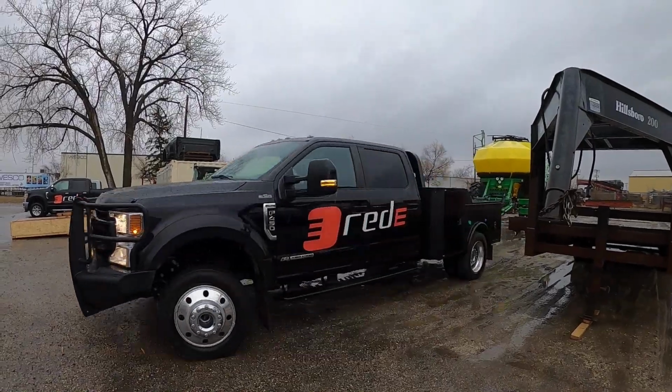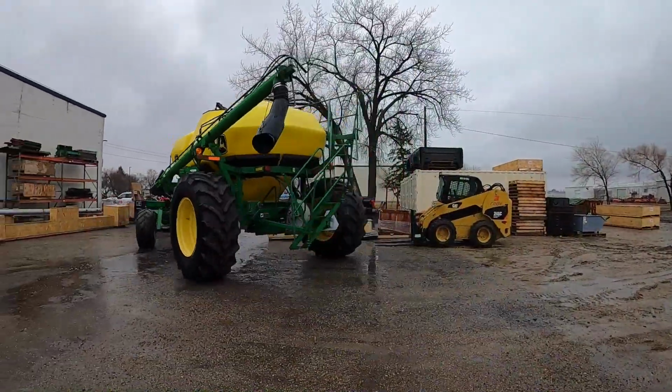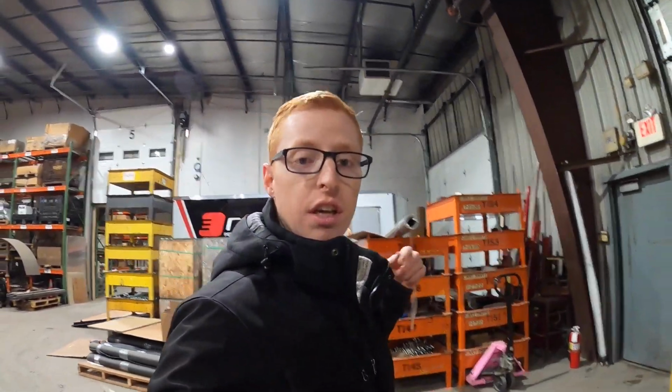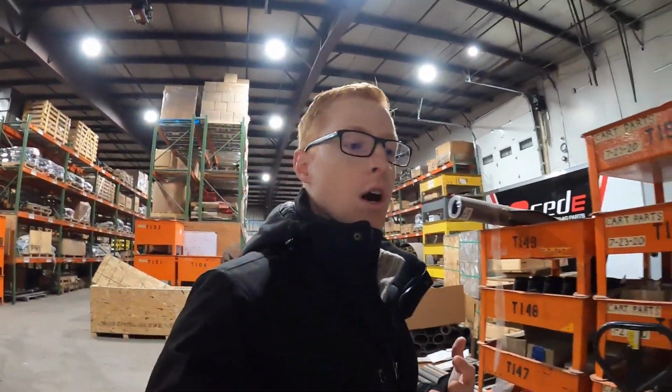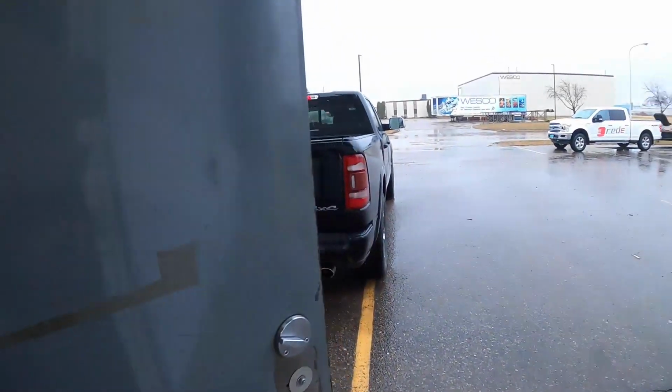I got to hook on with our new truck to the 340 bushel air cart that we just sold to Intelligent Ag. They're going to use it for some testing, so I need to get it towed north of town to a farm so they can use it later this week. And the crazy thing, guys, is we wish the weather would cooperate, but it is terrible out. It is pouring rain right now.